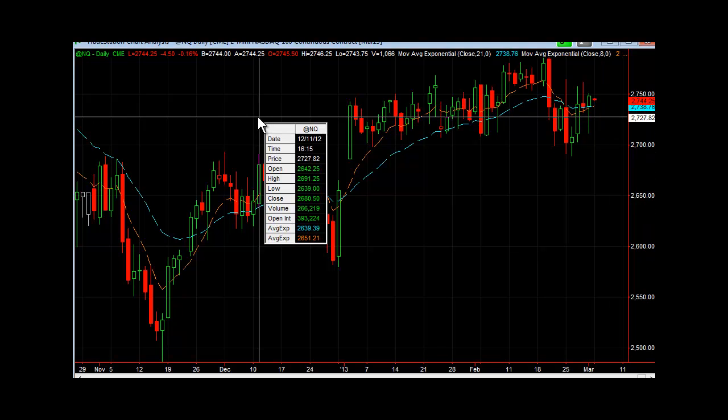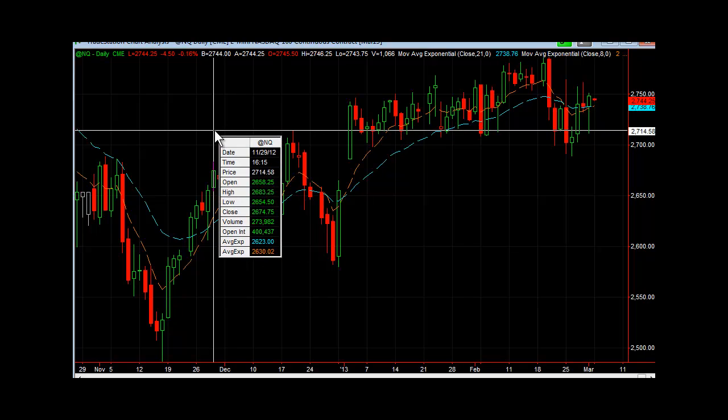So you can see it's consolidated in here for a long time, right at this 2714 level, and it's been bouncing above it, but it's been holding above it. So a lot of strength in the market, but there are those factors that we need to keep an eye on to see directionally what's going to happen here in the next few days or weeks.